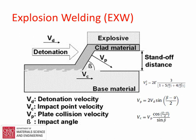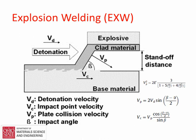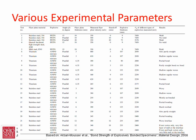So the collision velocity, how fast this is, can also be estimated. This is all based on the geometry on the previous slide, which is not very difficult to understand. You'll have the lecture, so if you want to look it over, you're most welcome to investigate. There are various parameters which are important.